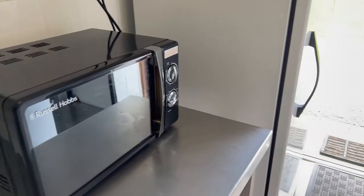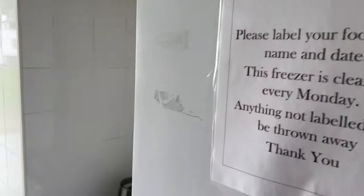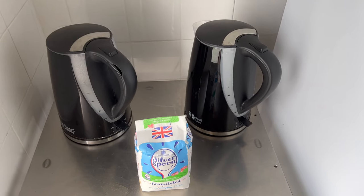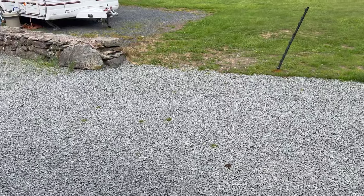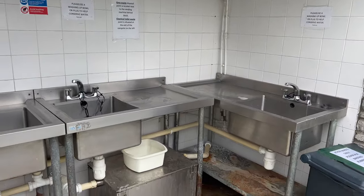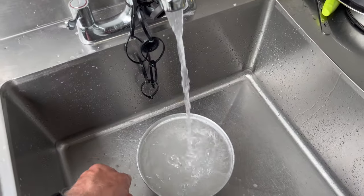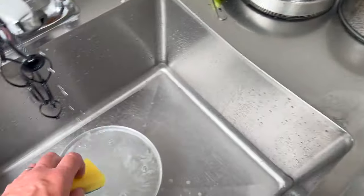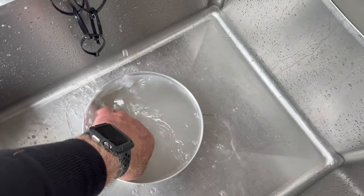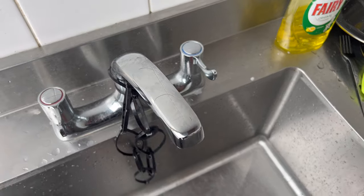microwave, fridge, freezer, it's everything you could possibly need. Even some kettles down there, some sugar, that's sweet. There's also a washing up area where you can do all your after meal, after cooking, washing up, which kind of really helps. And it's nice hot water as well.